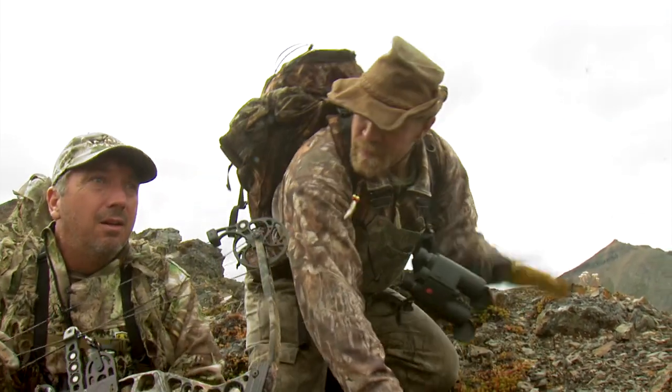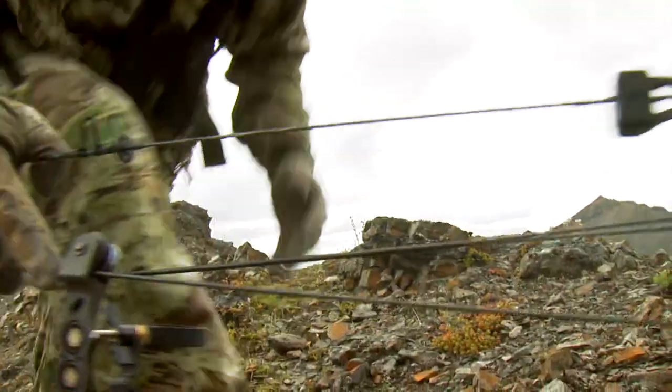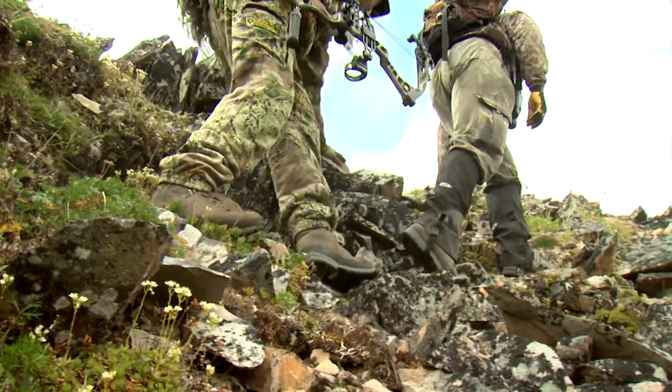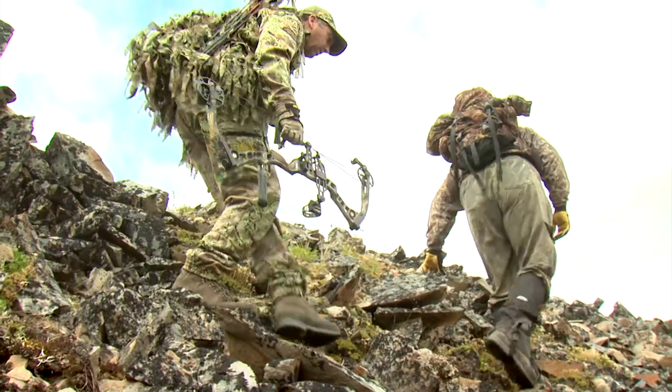All right, let's sneak in kind of around this way. And I think we can get real close. I've said this a lot, and I really believe it, that you need to look for a bow hunting outfitter if you're going to go on an adventure hunt, because a bow hunting outfitter understands that 100 yards isn't close enough.